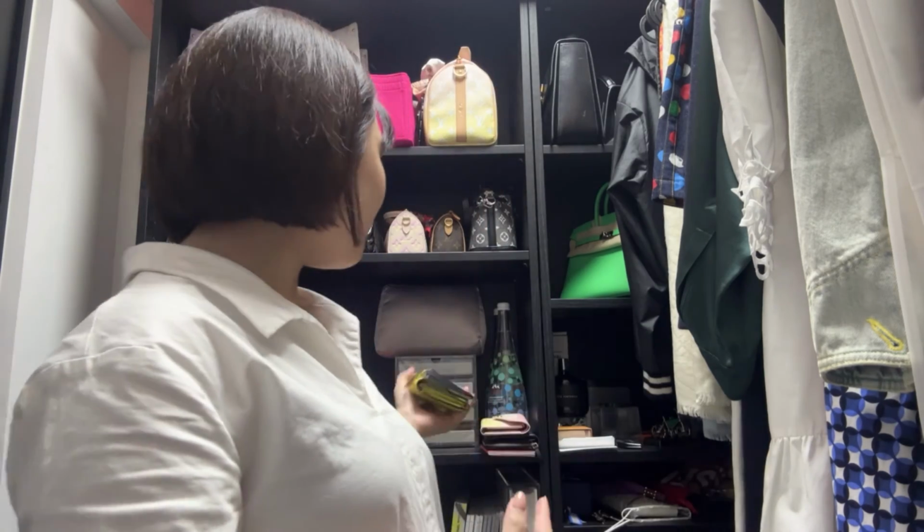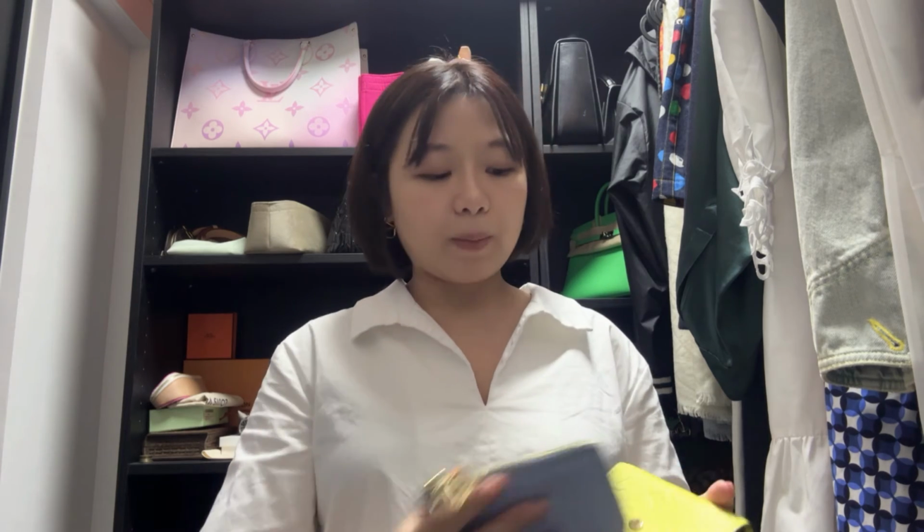I do have pieces that are made in Italy as well, and to be very, very honest with you, it doesn't really make any difference. And I have quite a number of small leather goods as well. Okay, but specifically today I want to talk about the Empreinte leather.